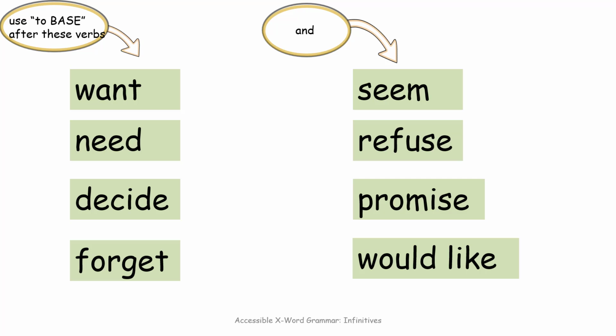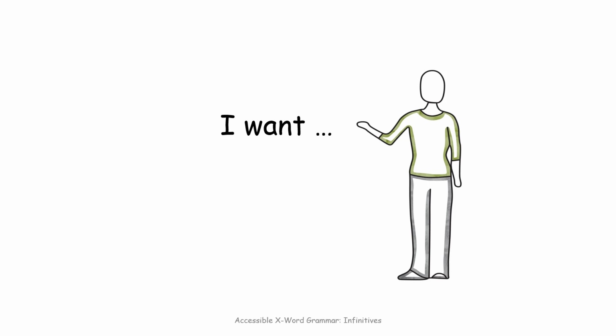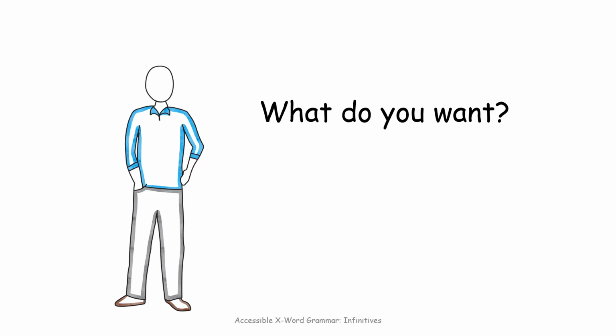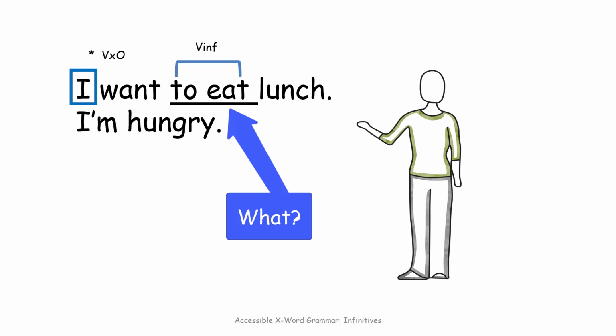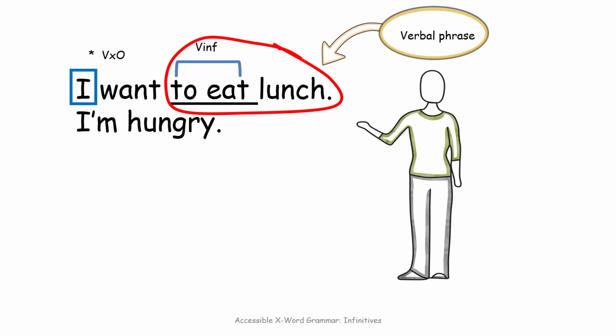Here are some examples. I want. What do you want? I want to eat lunch. I'm hungry. In this sentence, to eat answers the question what. It is the object of the verb want. Lunch tells us what she wants to eat. To eat lunch is called a verbal phrase.